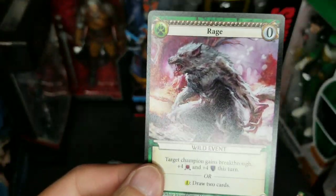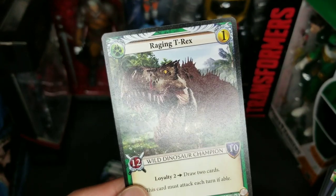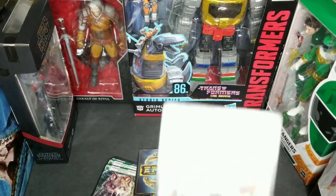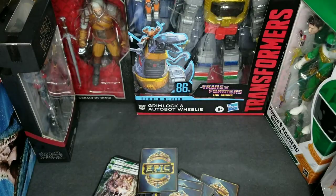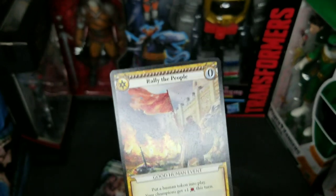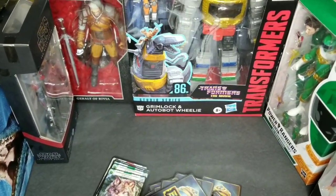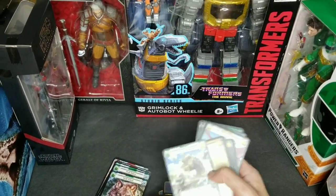Rage. Man, have they turned all these characters into action figures? Raging T-Rex. You can use that against the Kong. Reign of Fire. Rally of the People. Alright. Oh, the cards are out of order. I need to fix this real quick. Okay.